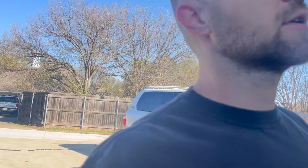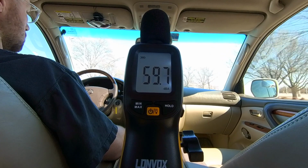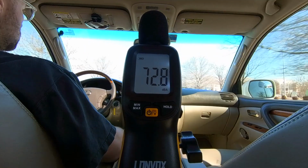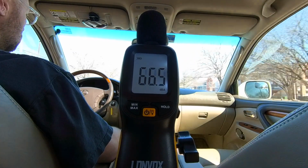Running the AC in the off position, radio in the off position, and we're going to do the exact same run. We're going to go 40 miles an hour on a regular residential street. On that street, it is asphalt, so keep that one in mind. And then we get on the highway, normal concrete, and roll at 70 miles an hour. So let's go do it. 40 miles an hour right now, completely stable. RPM stable.